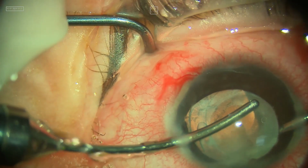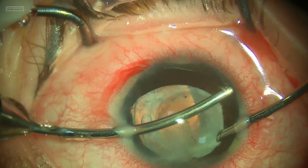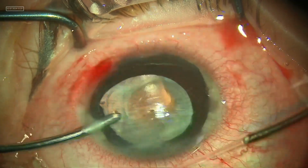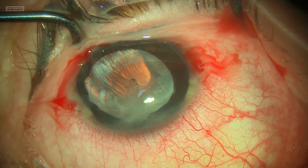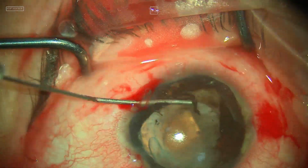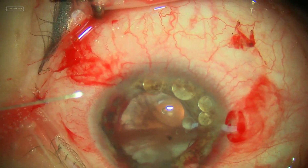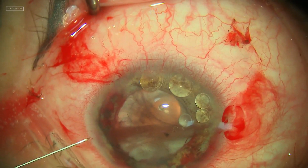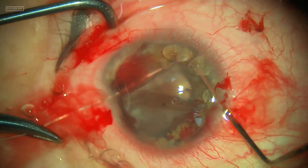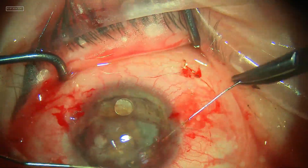You see, this brown color is the presence of epithelium on the surface of the iris, and this surgery will consist of two stages. The first stage will be removal of this brown epithelium, as you see now, and after it I try to decrease the size of the pupil by applying stitches, like you saw in the previous movie, on the margin of this iris.